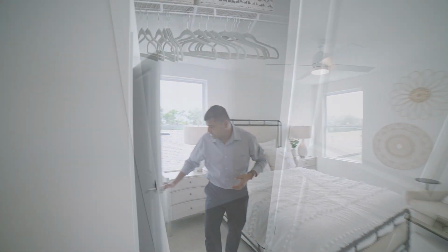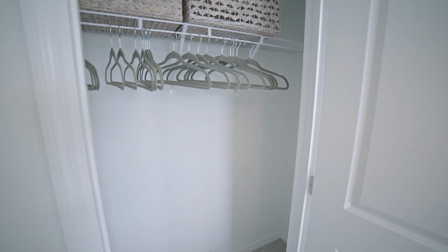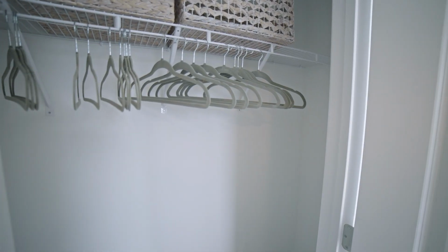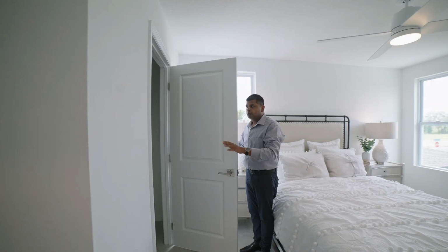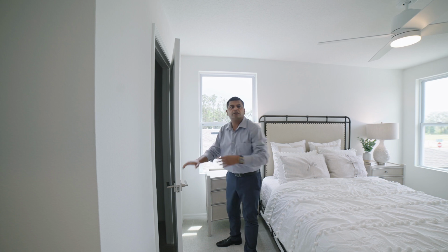But what I also like is that you have this nice closet space. Now they could have done one of those thin ones with the split, but I like that they had the door. It's not very big, but it goes all the way till here and then till here. So you have a good amount of space.